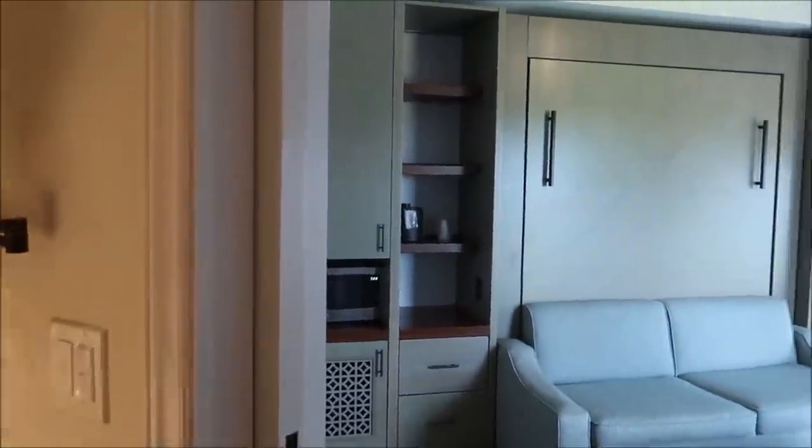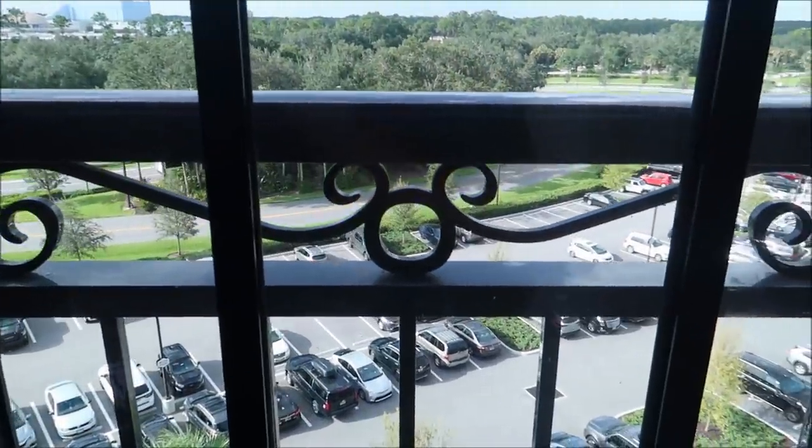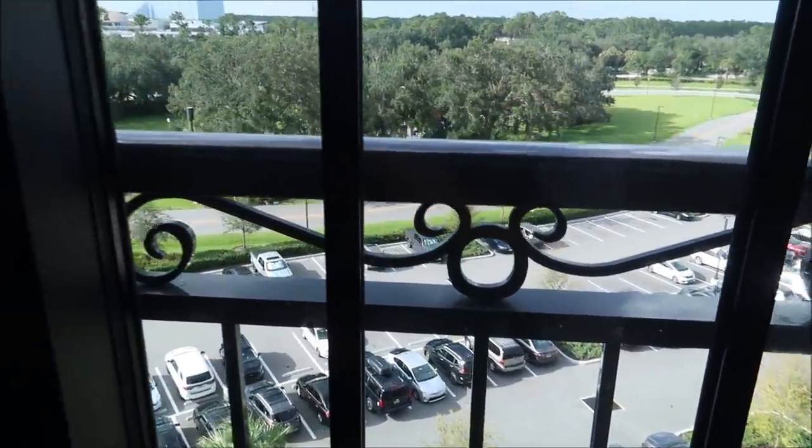Now, let's head back out to the bedroom living room and take a look at the rails on the window. I love the Riviera because they have these little hidden Mickey rails, and isn't that so amazing? So cool. And also the curtains have hidden Mickeys on them too, I believe. Very nice. And like I said before, don't judge this room until we see the view.